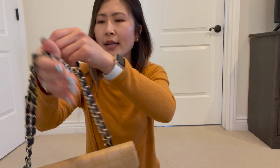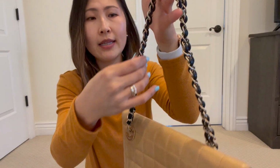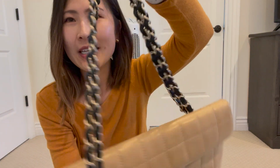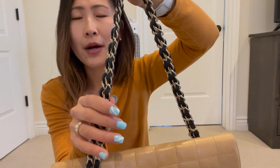So looks like that. And you cannot use this as a crossbody. It's just a shoulder strap. So it detaches a little bit here, but then it continues on like this. But I just love how, obviously we all love how the Chanel chains look. It's just so pretty. Look at that. So again, this is in the light gold tone hardware.